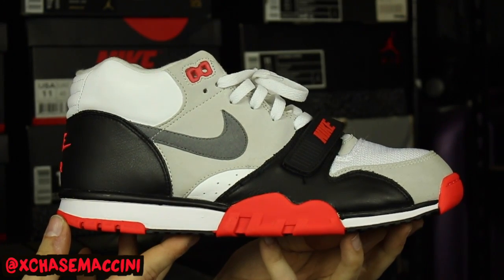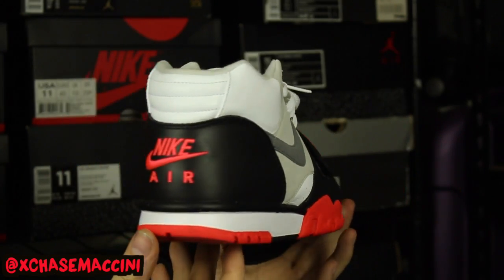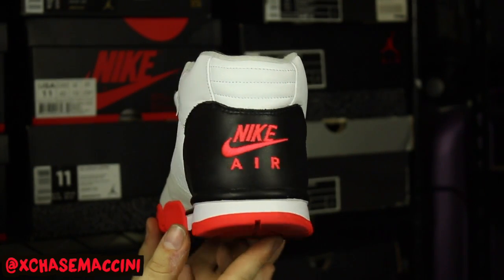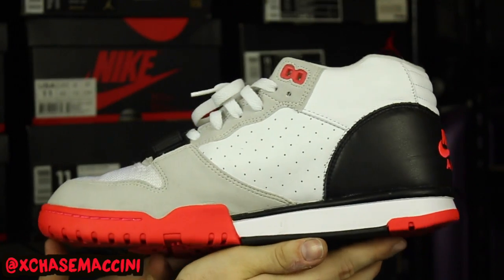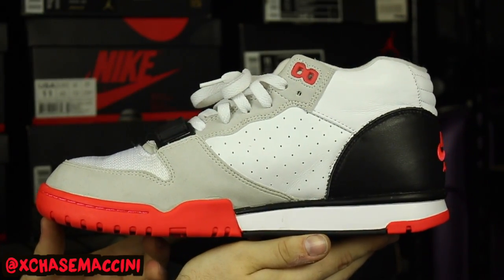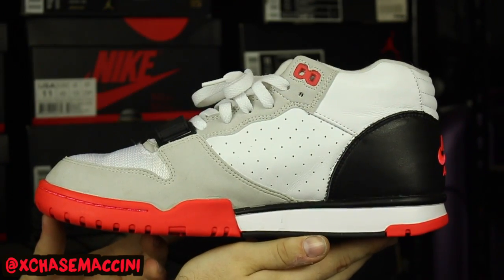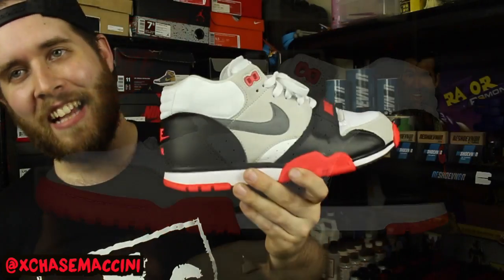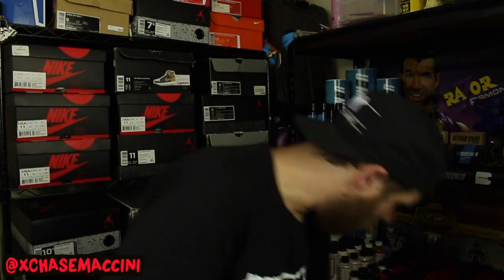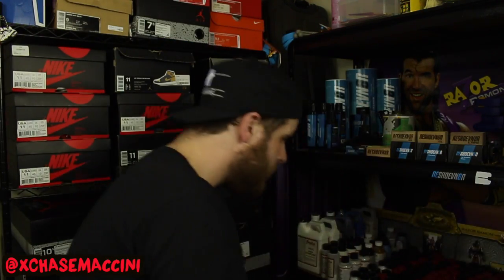But anyways, the obvious reason why I like this shoe is obviously the infrared color. I am a complete sucker for the infrared color, but we are not going to dwell too much on that. These shoes right here are not the best as far as comfort goes, but as far as look goes, I'm going to say right now, these are exactly where they need to be in my top 5 at number 3. Moving right along, where is number 2?